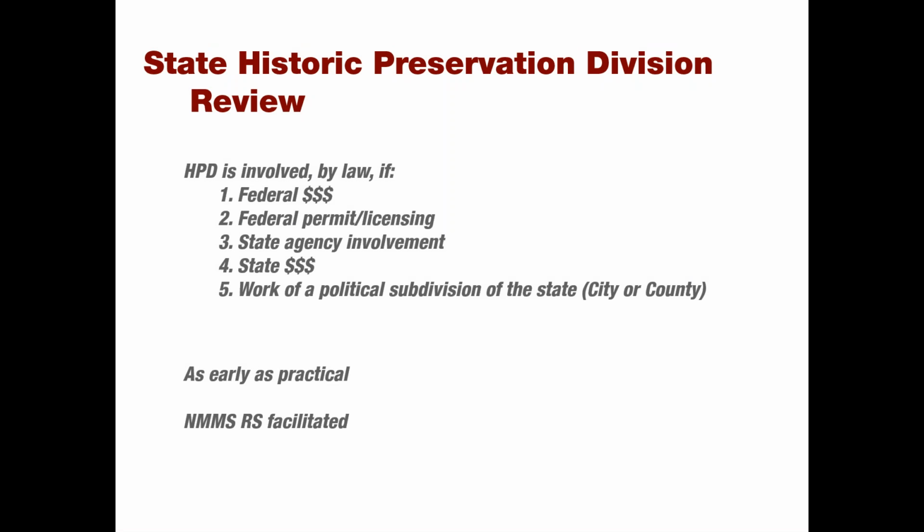Okay, so we have a project, new construction, and we need to engage with the Historic Preservation Division. These are some basic guidelines for when HPD needs to be involved. And I would say basically, for any of our projects, HPD needs to be involved. But just so you guys know, if there's federal money involved, if there's a federal permit or licensing, state agency involvement, which is, again, really all of our projects, if there's state money involved, or if it's the work of a city or county. So again, not all of this stuff, but one of these things probably applies.